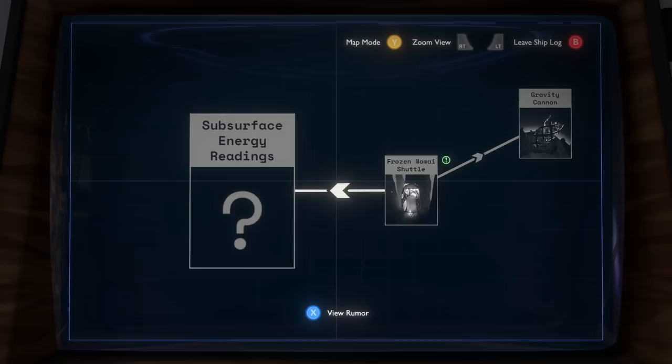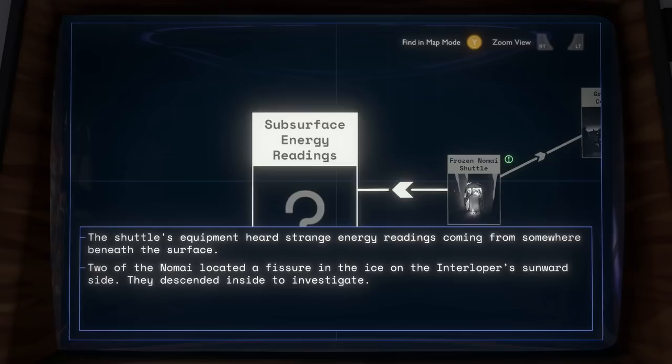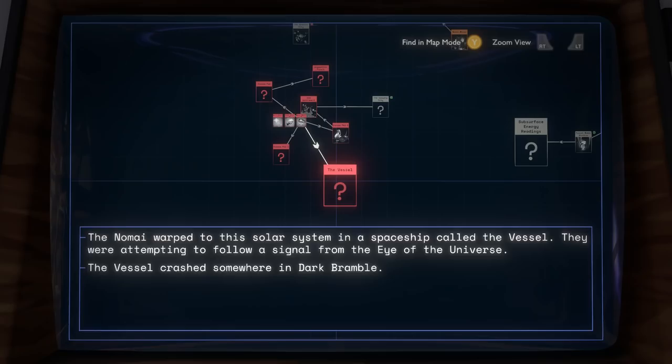Where's the Nomai shuttle? Yeah, so there's the Interloper as well. Two of the Nomai located a fissure in the ice on the Interloper's sunward side. They descended inside to investigate. We could go back to the Interloper. There's the vessel, which I believe is on Dark Bramble, to check out.